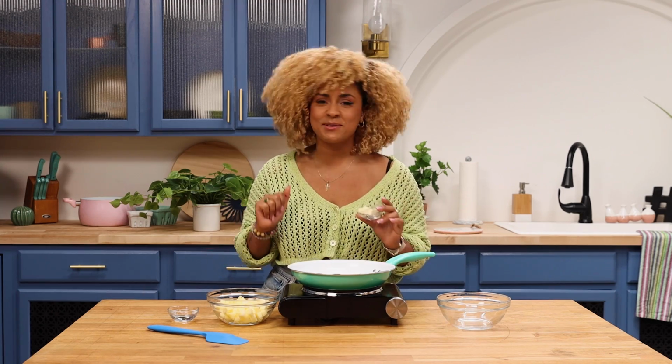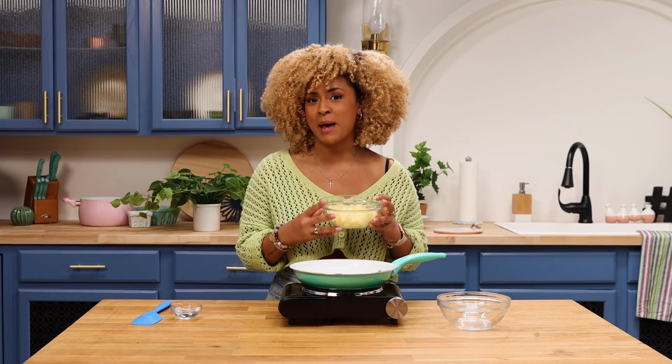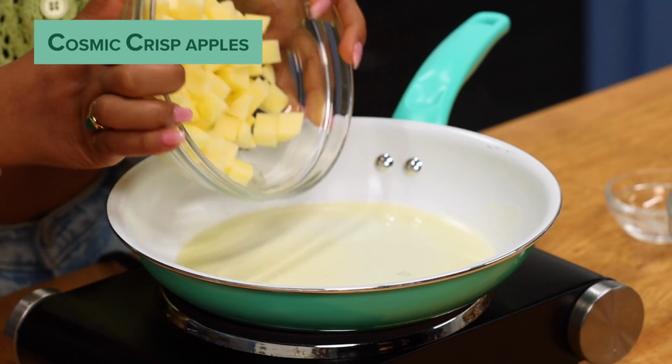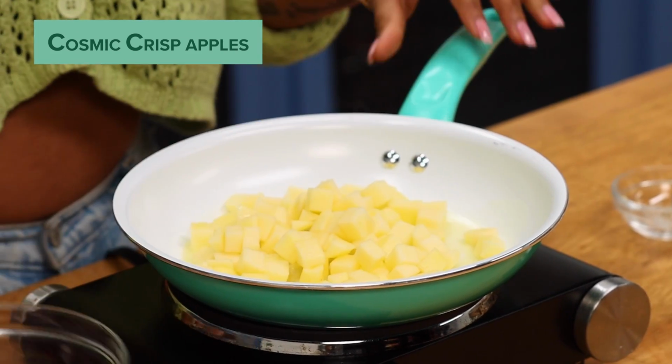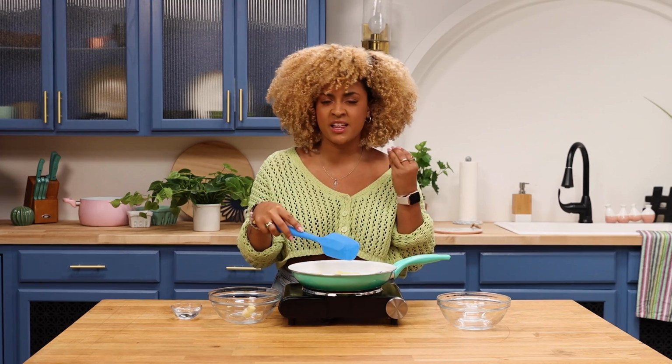Okay, so now it's time to make our apple filling. I'm melting my butter, and I'm gonna take my Cosmic Crisp apples that I sliced and diced and just toss them in. I'm gonna coat them in that butter. I'm gonna give them a nice toss. These apples are actually really tasty. They're gonna give the empanada a nice crisp.